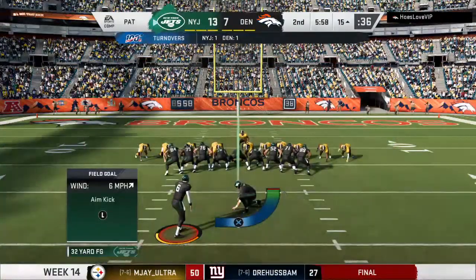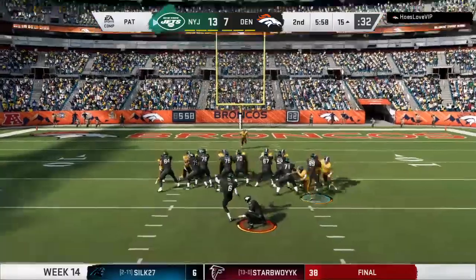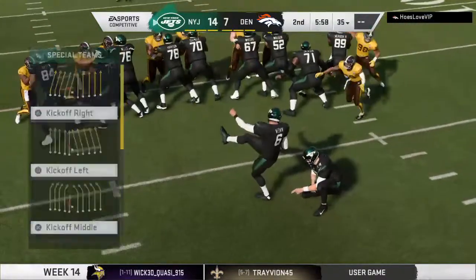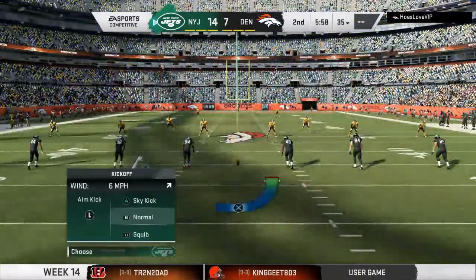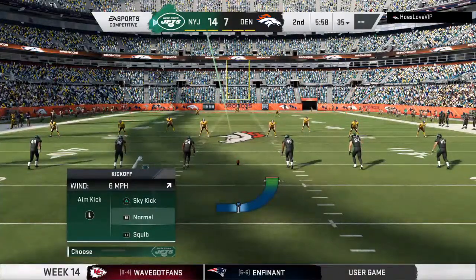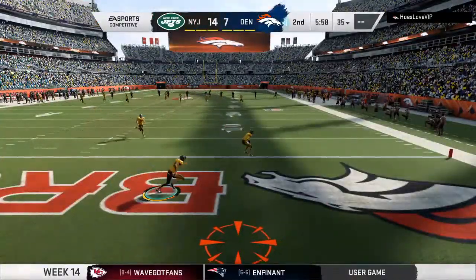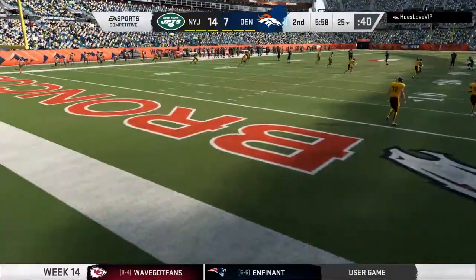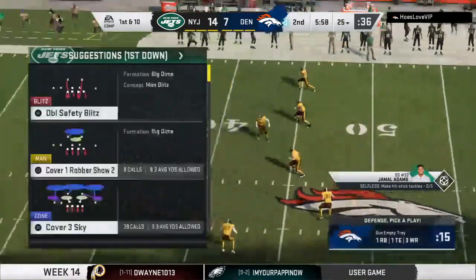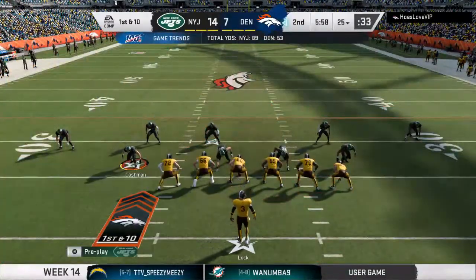Now they'll line up to kick the extra point. And he's got it. It's now a 14-7 ball game. Next to score, Jets 14, Broncos 7. So they'll get another shot on offense following that pick 6. And now the kick is away. The Broncos take over, first and 10, at their own 25-yard line. The Broncos onto the field, ready to start their next drive.